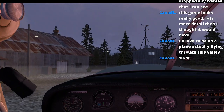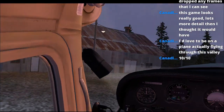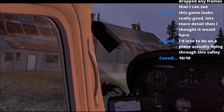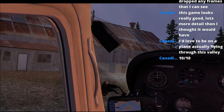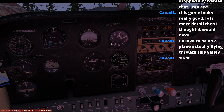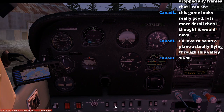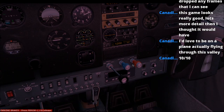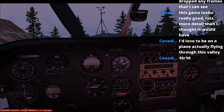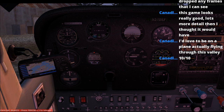I'm just going to taxi over to the barn here. We'll offload our supplies and whatnot. And set the parking brake so we don't roll away. I'm going to mute my comm radio again because I don't need to talk to anybody over here. Turn my navs off, turn my taxi light off, turn my avionics switch off. Alright, we'll go ahead and shut the engine down. Turn the alternator and the battery off for right now.